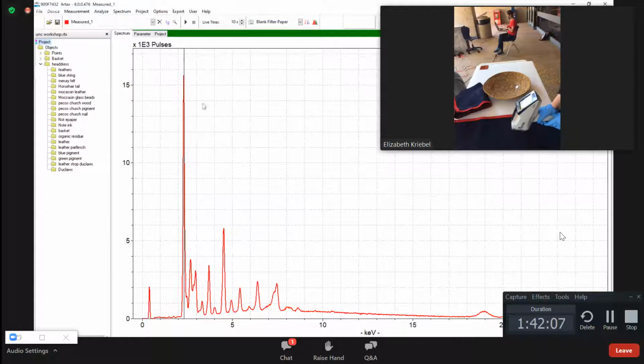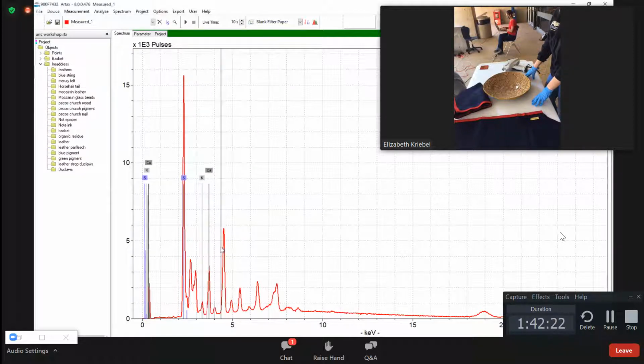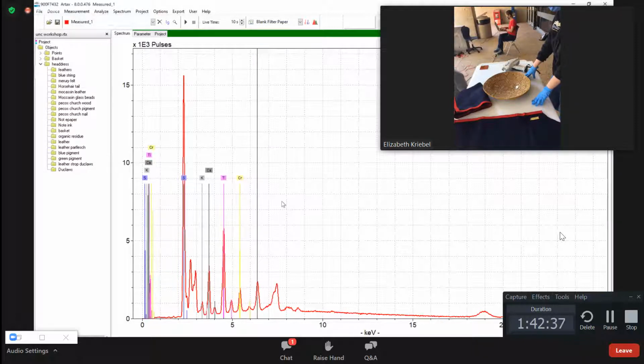All right, got it. So, a complicated spectrum. First off, an animal product, lots of sulfur. Not a lot of chlorine, not a lot of potassium, not a lot of calcium. A lot of titanium, so this is absolutely after the 1920s. This is modern material. A lot of chromium, which is probably treating the product as a preservative, and then iron.